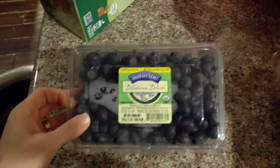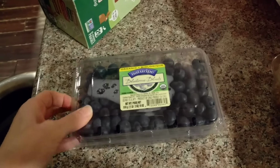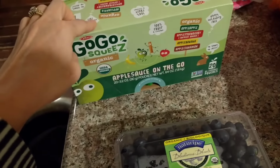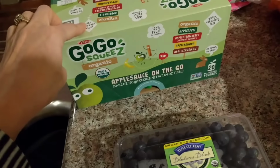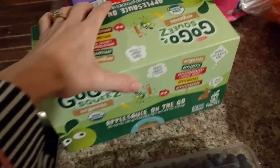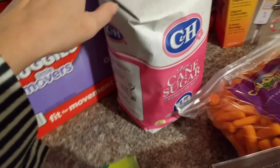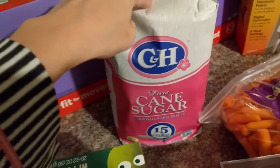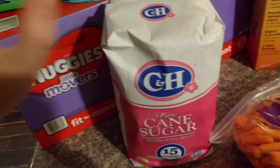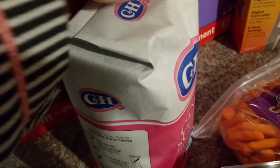They had organic blueberries, so I went ahead and picked one of these guys up. The Go-Go Squeeze was still on coupon. We actually went through the whole other box I got in the last haul, so I went ahead and picked up another. Well, it was still on coupon. I got the, how much is this? 10 pounds of sugar because I was completely out of sugar. Like, I have no sugar at all. So I needed to pick that up.